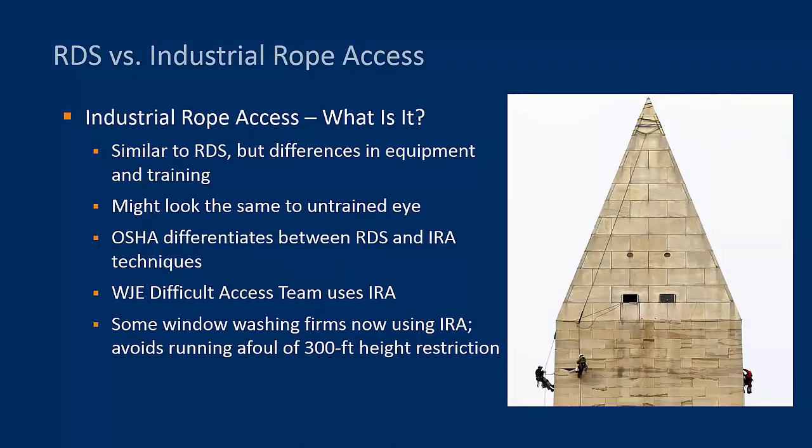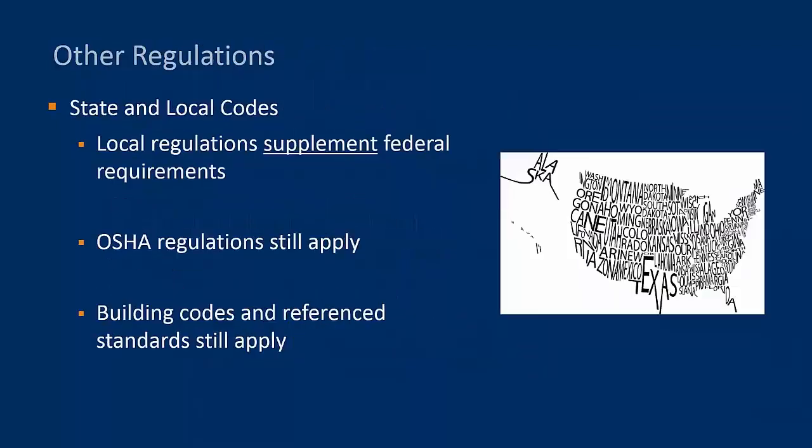As an aside, WJE staff utilize IRA techniques for our difficult access team work, which we've used on some of your buildings downtown for facade inspections. Photo here shows WJE professionals using IRA techniques several years ago to inspect the exterior of the Washington Monument.